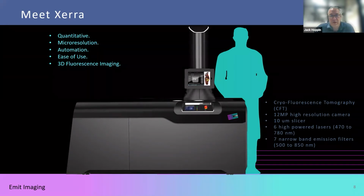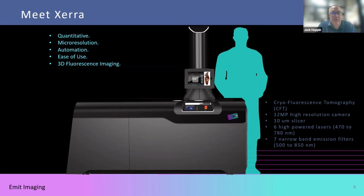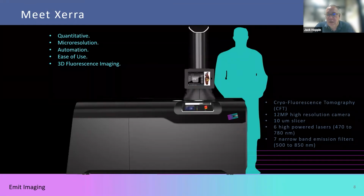After a lot of work on this technology, we launched Emit Imaging, and a great team built the Xerra platform that came out a couple of years ago, and is now gaining traction in the field. I think you'll see why, from an imaging and research environment, how powerful it can be. We say CFT is Cryo-Fluorescence Tomography.